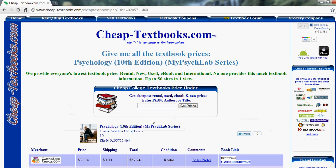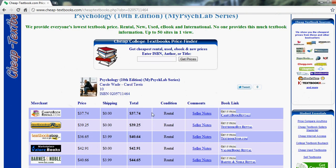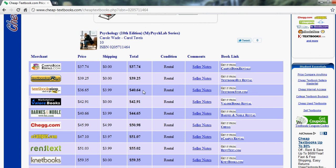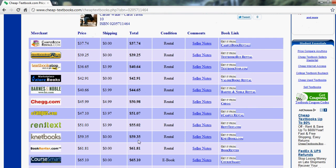And here we go. So let's see what's returned. So let's verify the picture of the cover. This is Wade's book, the 10th edition. That's the current one, and here's the ISBN number. So I'm looking at the right book. And first on the list here, we've got the rental companies and what the rental companies are charging. It looks like we got a little spread here from $37 up to, how far does the rentals go? Well, pretty good spread there, $37 to $61.